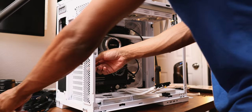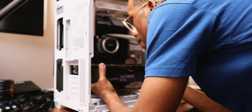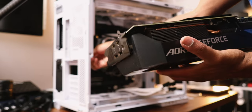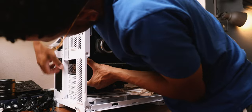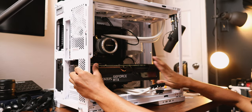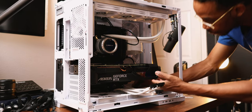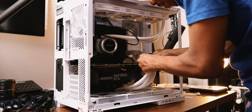My GPU takes up like 3. You know what? I think I do gotta move this top one. There we go. Had to push those pins into those slots right there. There is a GPU holder. I'm just gonna slap this under. Boom, got it.